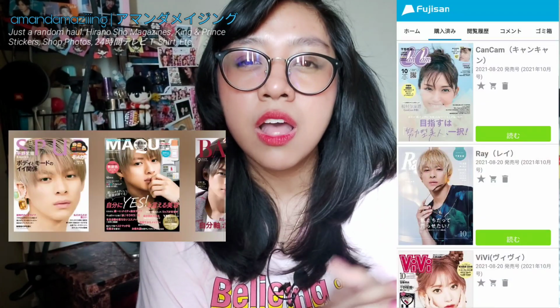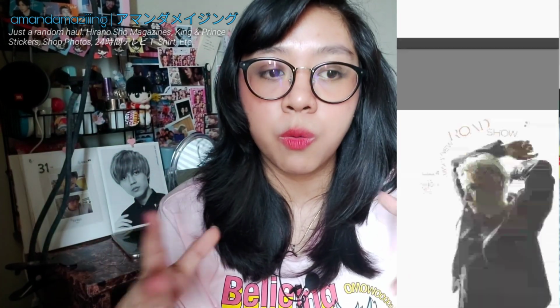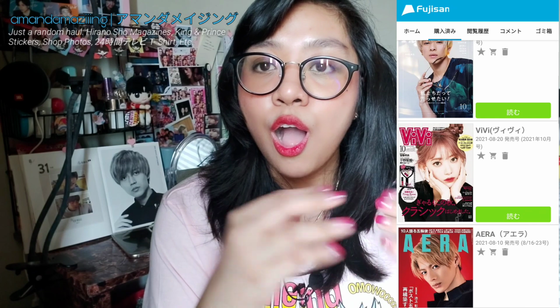These are from Sho's magazine rush because he's been promoting Kaguya-sama for the past couple of months. Before I show you the physical ones, I also got some that are digitally available. My reason for that is because one, it saves on storage, two, it saves on shipping, and the only difference, at least if you know which titles to get, is that I think I've talked about this in my previous videos, where some of the magazines are available digitally as well, but the problem with them is that they don't show all of the features.